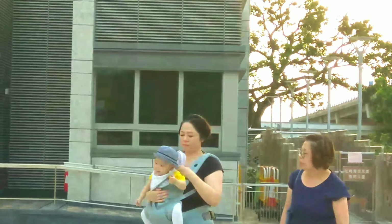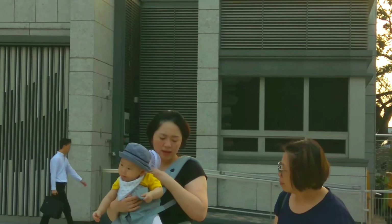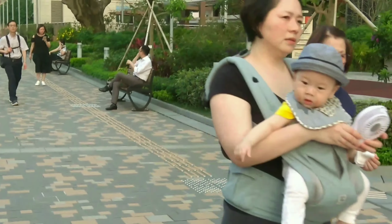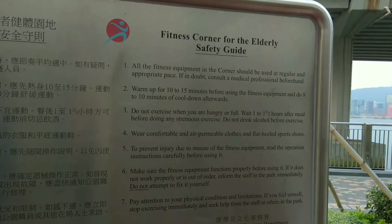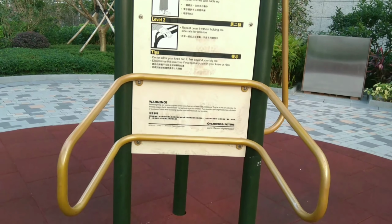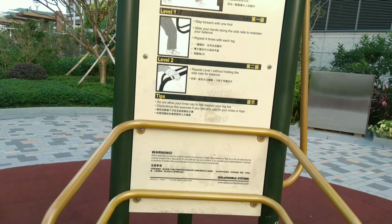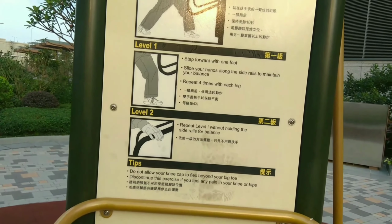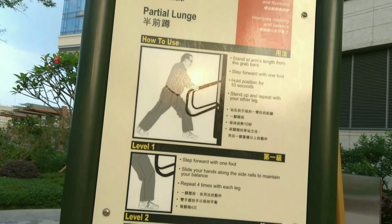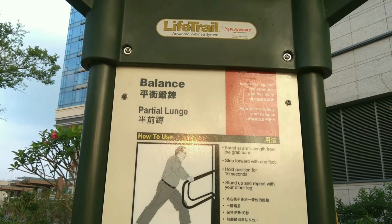This walkway has separate parks for elderly as well as dogs. Yeah, that's true. I truly believe these Hong Kong people are completely health conscious. These elderly parks have various equipment to encourage people to stay healthy. Each equipment has instructions of usage along with the benefits of using this.